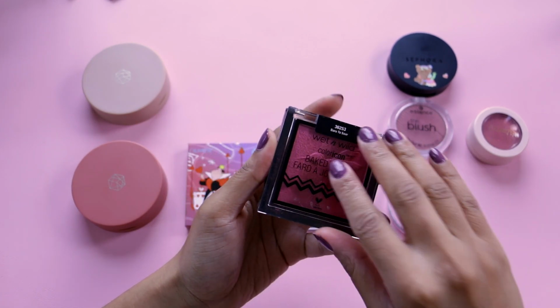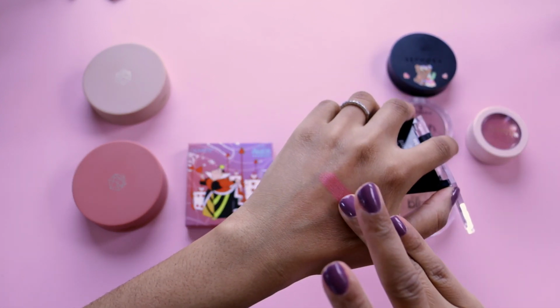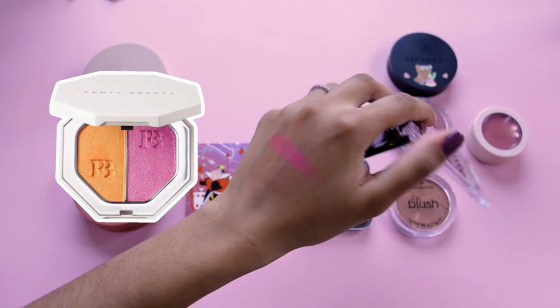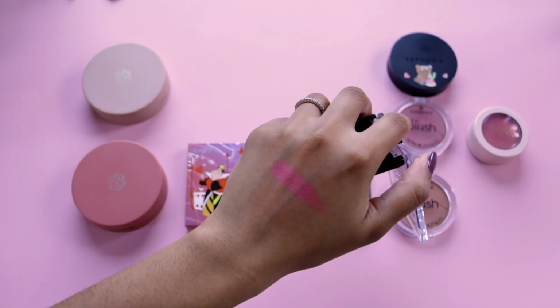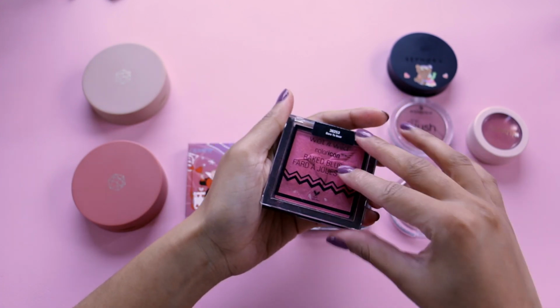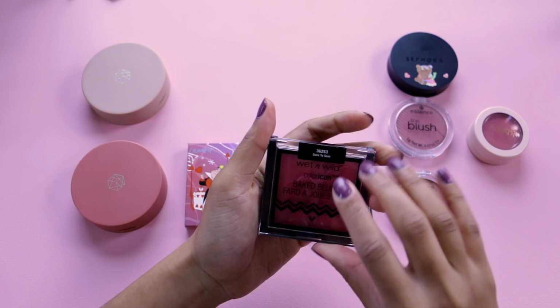This one from Wet n Wild, I distinctly remember that I kept it because in my last declutter, I decluttered the Fenty blush duo. That was basically, this is supposed to be a dupe for. And I was like, if I got rid of that, I got to keep this one. And I have not used it once in the last year and a half. So even though the hummingbird is absolutely beautiful, it's not doing much for me. So it's got to go.